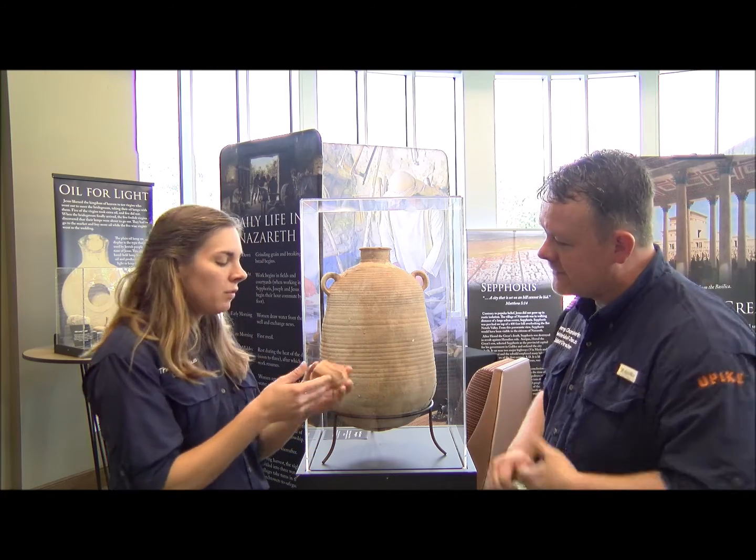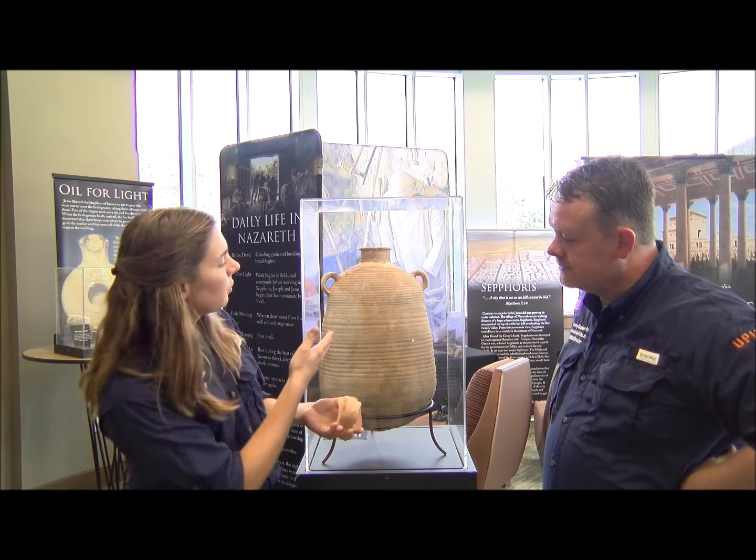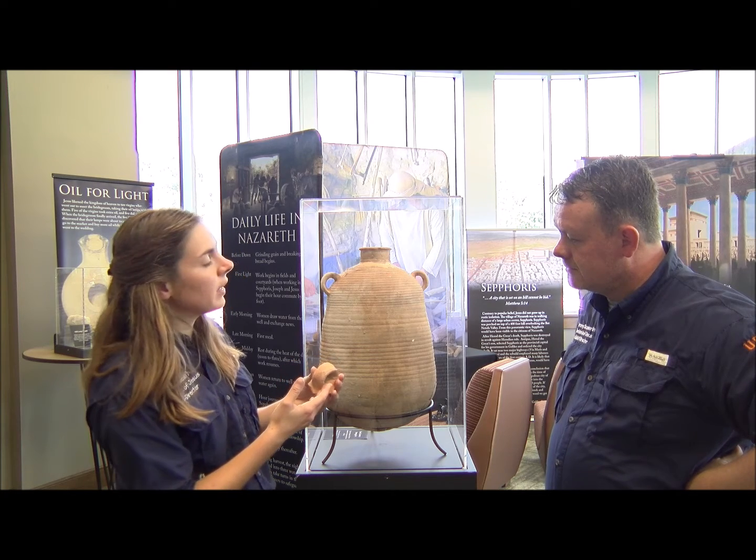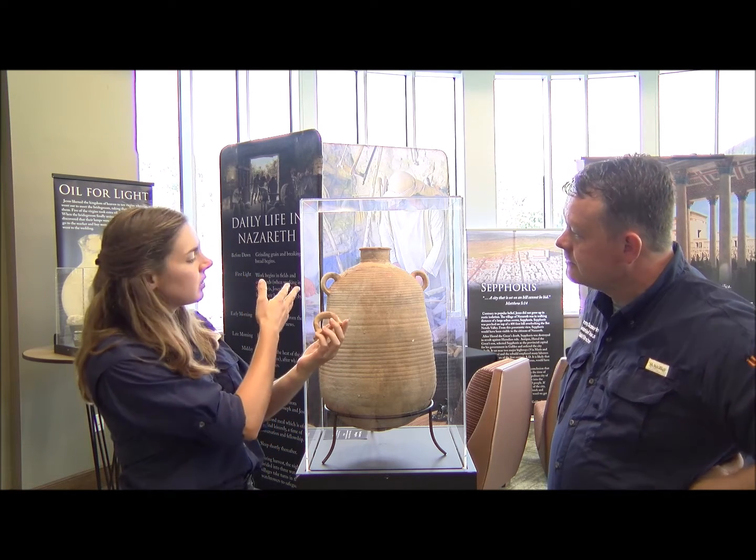Now, in archaeology, we find thousands of broken pieces. It's very rare to find a whole vessel. So when we find these pieces, though, we've learned to identify them. And as you noted, it looks very similar to that piece.